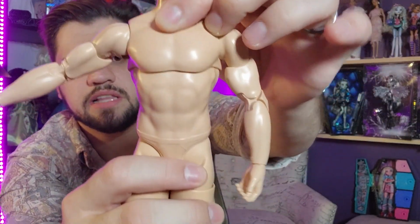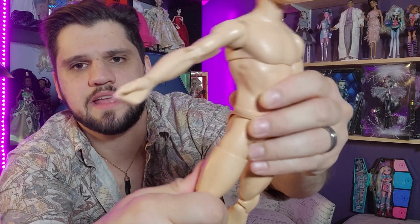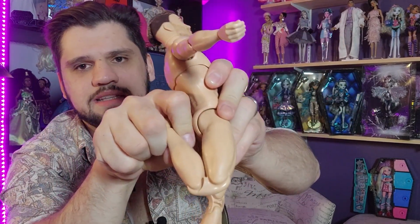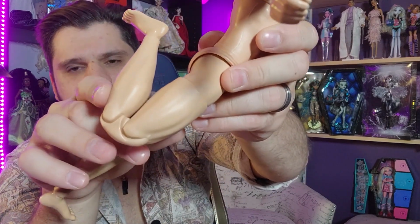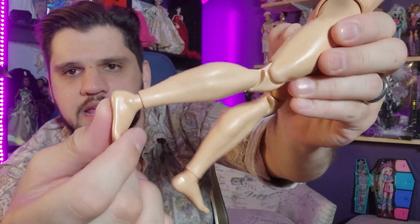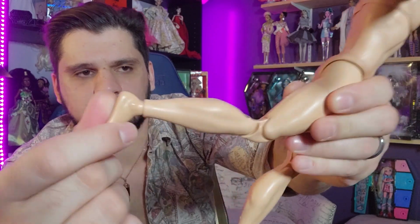And then they have chest articulation, hip articulation. They have a twist at the thigh, the double jointed knee, which his knees can get the full double joint because they didn't make his legs like insanely bulky, but his legs are still bulkier than you would expect. And then also the ankle articulation.